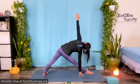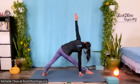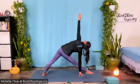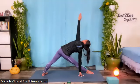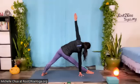Draw the crease of your right hip back to lengthen the right side of your torso. Draw the shoulder blades down the back and spin your chest slightly to face the sky. Trikonasana. Find a steady gaze on one spot here. If it feels okay on your neck, gazing up towards the left thumb. Otherwise, adjust where you look. Gaze down at the floor just ahead of your right toes.